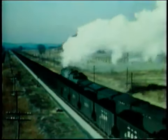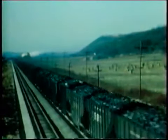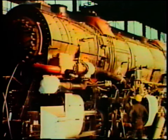After 25 years of dedicated service, it would be 36 more years before Class A number 1218 would again grace the Norfolk and Western rails. The decision was made to move 1218 from the Roanoke Transportation Museum to the Birmingham Steam Shops in May of 1985 and begin her rebuilding.